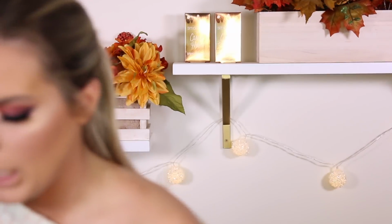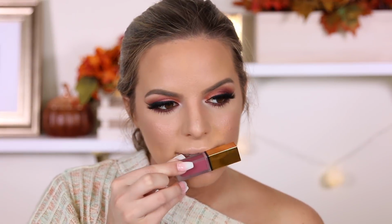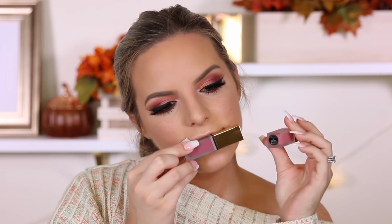We're moving on to lips, and we've got these YSL matte lip stains. I feel like this one would be so pretty. Am I crazy? Or should I go lighter? I kind of want to go with this one first because it has that same tone as the eyeshadow. Matte Stain in number 5, which looks so pretty. I'm going to put this on my lips. Ugh. That color.